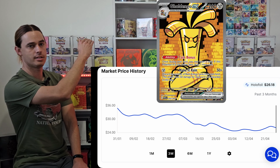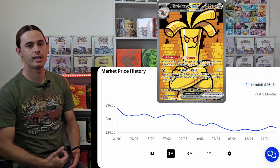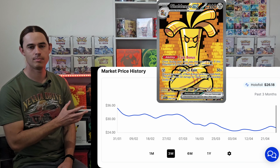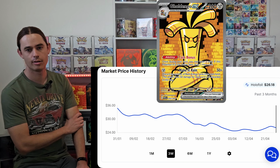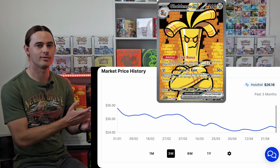They've had their time in the sun. They've gone down. Some have already trended back up. And some have really started to trend back up in that last 3 to 6 months. But here's an example of a set when a set just comes out, you get, I wouldn't call it a beautiful card, but a nice illustration rare card, gone from $35 due to demand for the set when it first came out, down to $26 because more supply, of course, gets opened and more supply of this card hits the market.